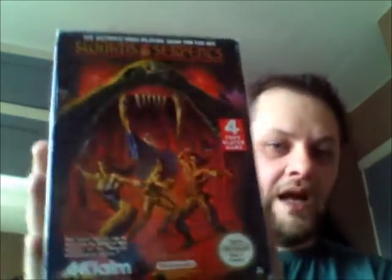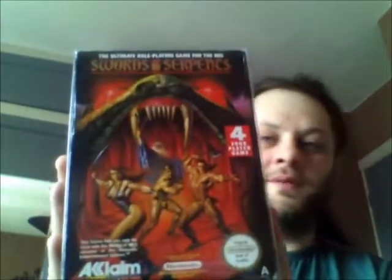Oh, here's another one, which was another game I had when I was a kid. I wasn't too fussed about picking it up though. But again, it was pretty cheap, £7 something, for a box complete version. So I thought, you know what, I'm going to get it. And that's Swords and Serpents. Yeah, I remember getting this.